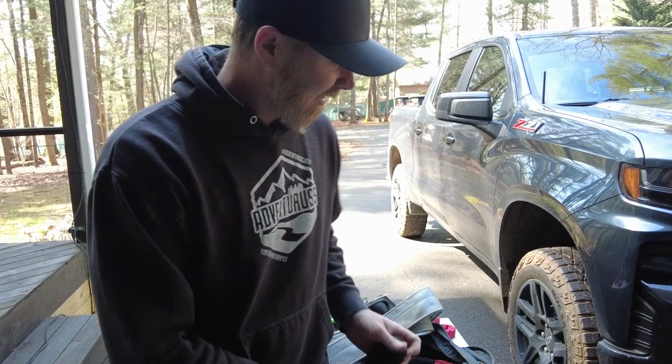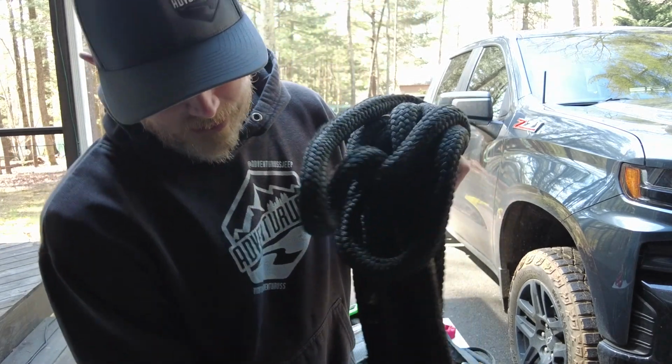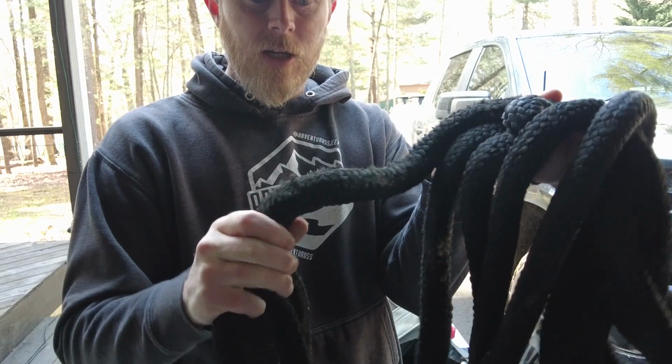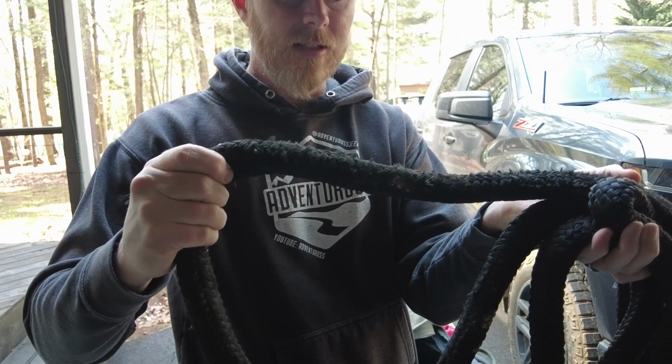Kinetic ropes. Kinetic ropes are awesome. This one is actually from Rugged Ridge. This is an older one, and I was inspecting that. I don't know if you guys can see this, but it's starting to fray and tear again.